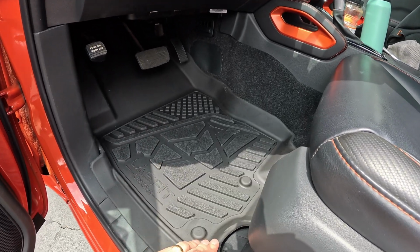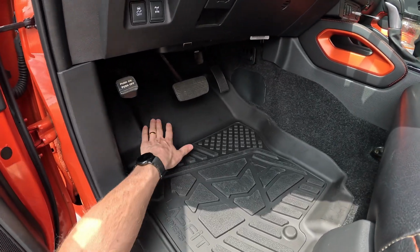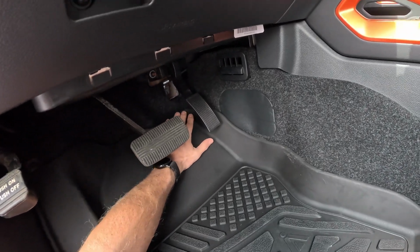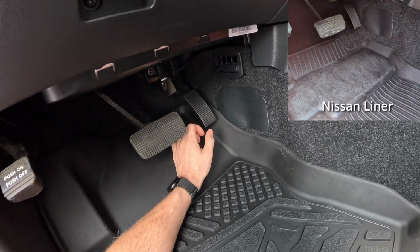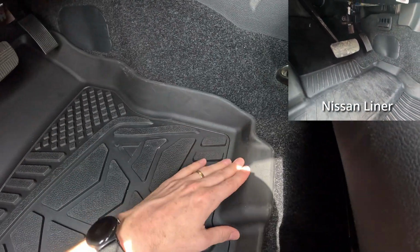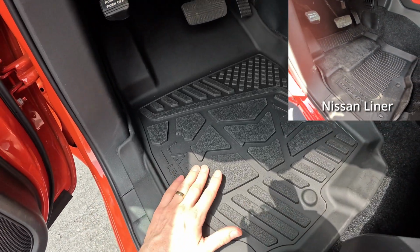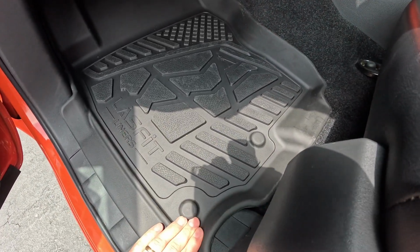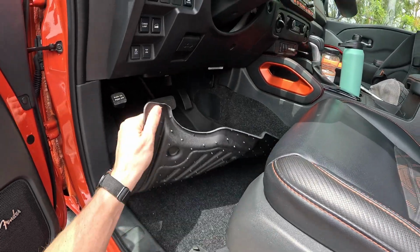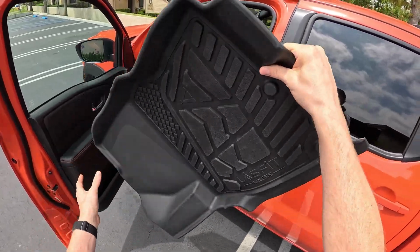But as you can see, some of the benefits of choosing these as opposed to the liners from Nissan is they actually cover quite a bit more space. Looking at this, they go way up all the way and fit nicely in behind the pedals. So if you've got muddy boots or something, it's going to keep that protected. And they've got little walls that sort of go up on the sides as well, to keep the carpet protected. They're 3D measured, kind of all the standard stuff you're going to see from floor mats. But I am pretty darn satisfied with the cutouts and the way they go in. And as you can see, kind of bring them out here. They're flexible, but not too weak.